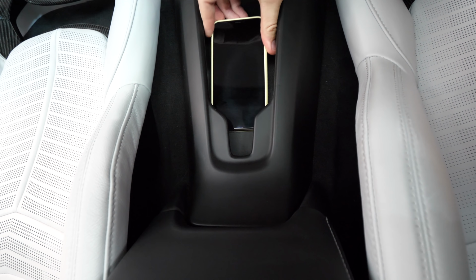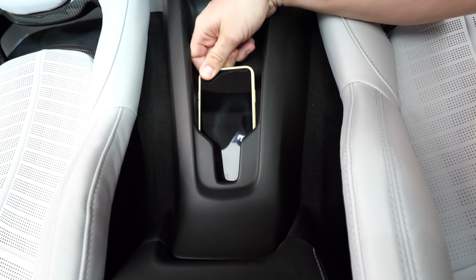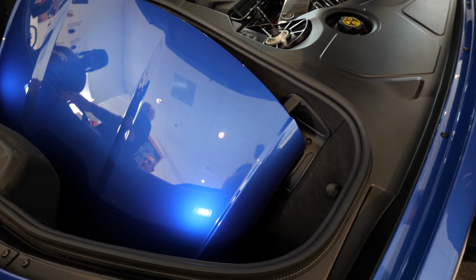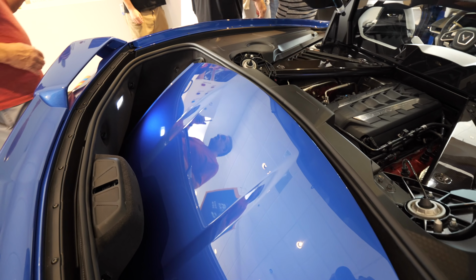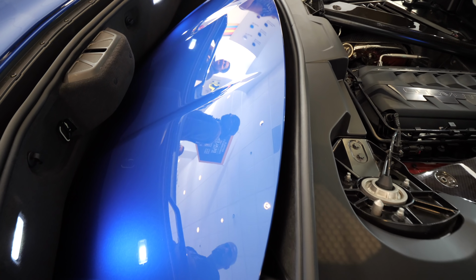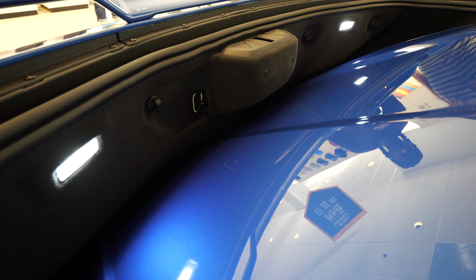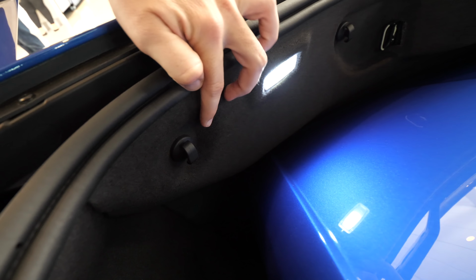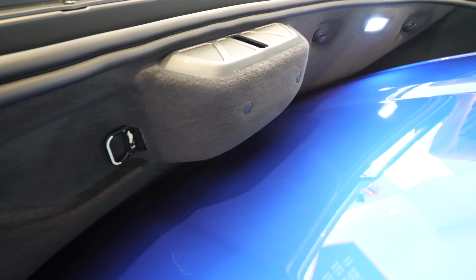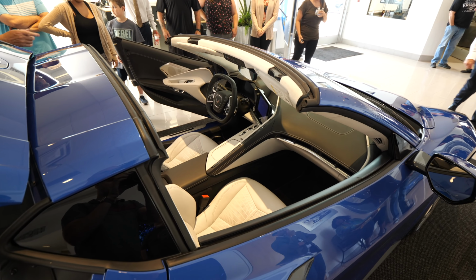iPhone XS Max. Oh, it fits. Look at that. It fits pretty snug in there, actually. Of course, you won't be left with much trunk space when the top is put away, but I really like how it just snaps into place. Tie racks here to secure your stuff. And with the top down, this Corvette looks even more exotic.